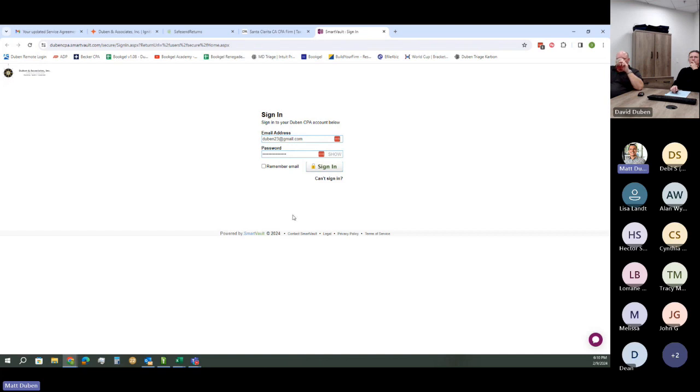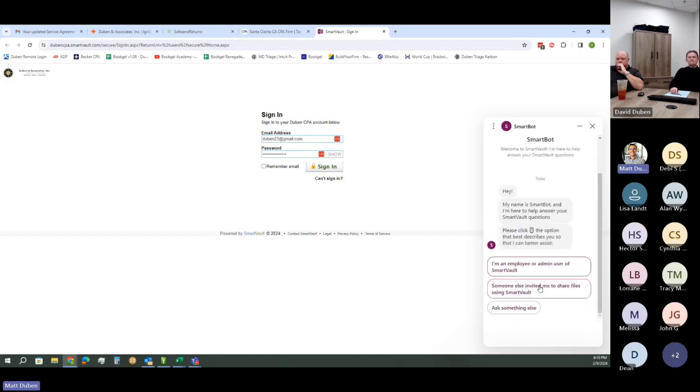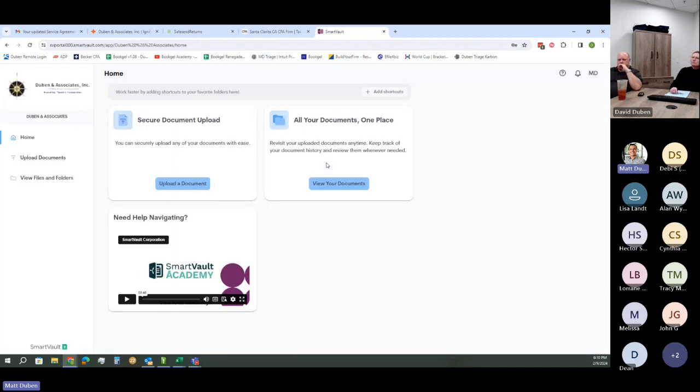SmartVault, along with some of our other software that we use for you guys, has good help support, honestly, for you too. So if there was ever an issue, even with SmartVault, you could use their chat feature. You would select this option as a client, "Someone else invited me to share files using SmartVault," and if you have any questions, they're really good at answering them. But again, feel free to reach out to us. We know the programs very well here, so happy to help.